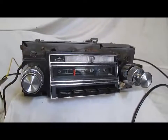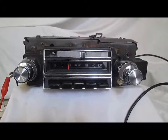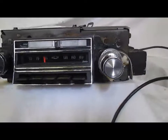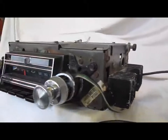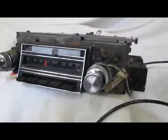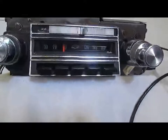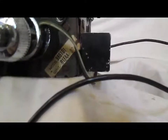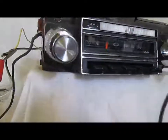Back in these early years, there weren't very many FM stations, especially in rural areas. The cities had some, but if you lived in the country, there really wasn't much FM. And the FM option was very expensive, so not very many cars got ordered with these radios, and even fewer of them made it. The model number on this one is 986101, and it survived in pretty darn good shape.